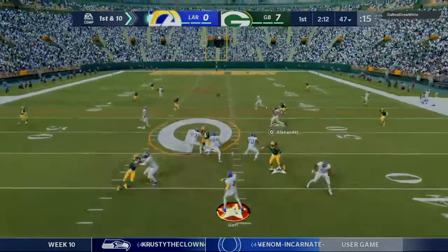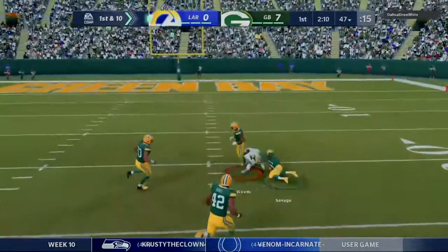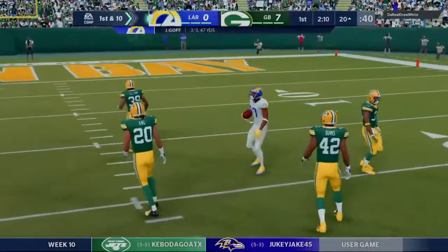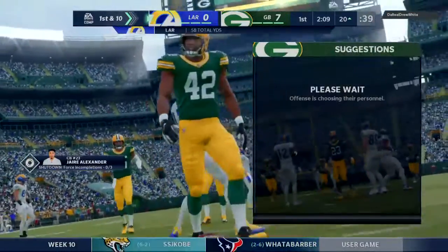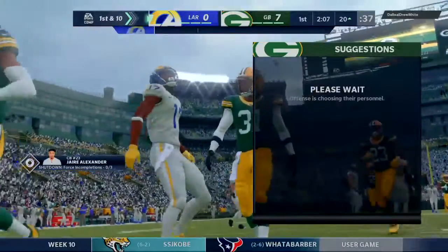From the gun, here's Goff. They got a man over the middle. It's Woods, and he's going to get this one down to the edge of the red zone. It's a gain of 32. Give him 32 on the play.